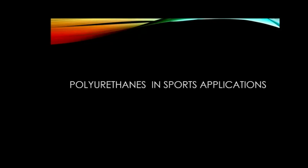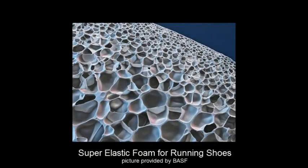Polyurethanes in sports applications. The picture shows a super elastic foam for lightweight running shoes. Through its sealed air cells of expanded thermoplastic polyurethane, BASF's new Infinergy foam makes shoe soles very elastic and effectively absorbs shock impact while jogging.